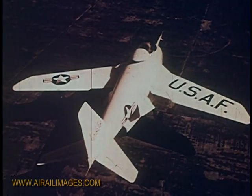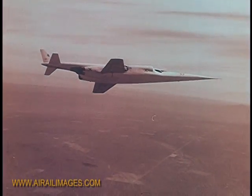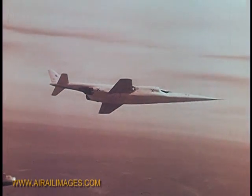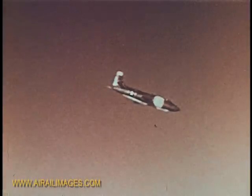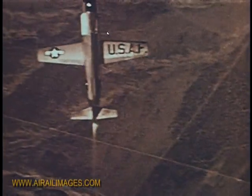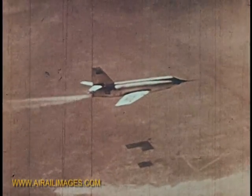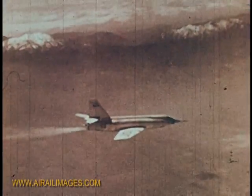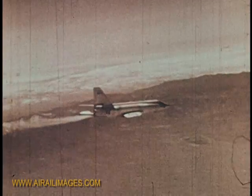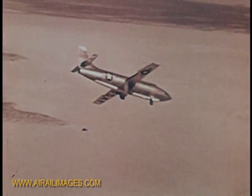The Bell X-5, designed with variable sweep. And the Douglas X-3, to investigate thin, straight wings at speeds beyond Mach 1. The Bell X-1A, with its increased performance, first of a series of follow-on aircraft to the original X-1. The X-2, another Bell airplane designed to explore aircraft behavior at altitudes above 100,000 feet and Mach 3 speeds. The X-1E and X-1B, both later follow-ons to the X-1.